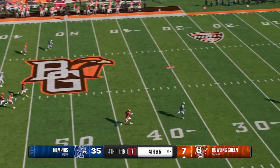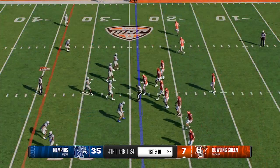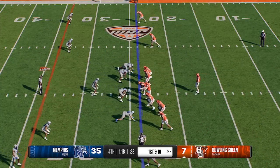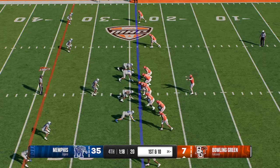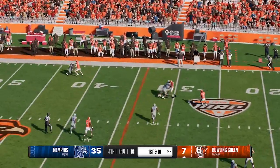4th down, and the punt team sends it the other way. No return coming. He'll call for the fair catch. Bowling Green has it back, and they'll send the offense onto the field. This offense has pretty much been stuck in the mud the entire game. It's been a frustrating performance, Jesse.